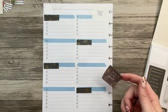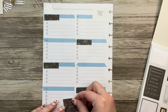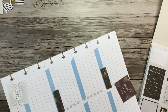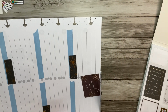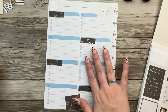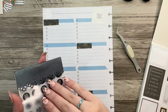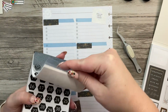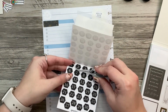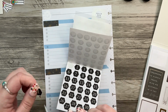Okay, so now I'm just going to put in some of these stickers and decorate it up a little bit. I guess I should probably put the days of the week and the numbers in to make sure that they all have a space. So let's do that really quick. Let's start with the numbers. I really like the hexagons, so let's do that. I just think that they're nice.